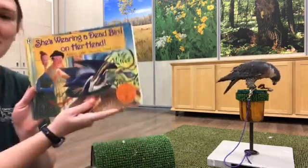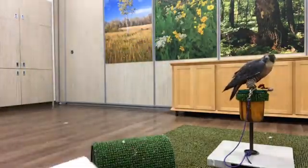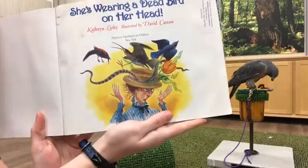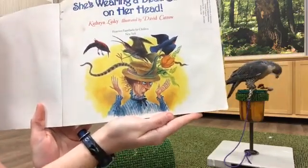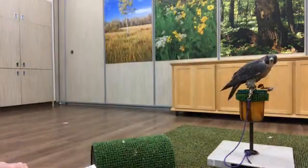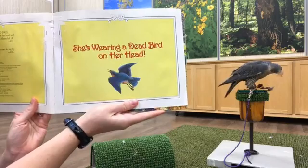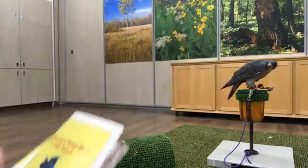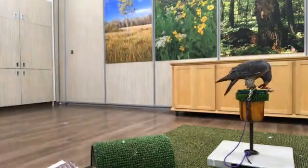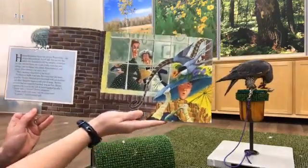So, she's wearing a dead bird on her head. Here's this first illustration right away too, of these birds flying off of this person's hat. And one more. She's wearing a dead bird on her head. Let's find out more. Text is kind of small on this one.